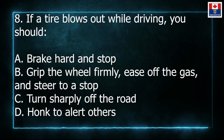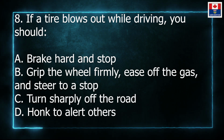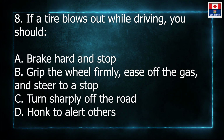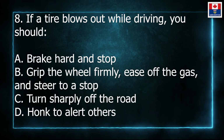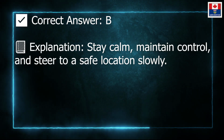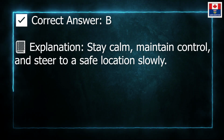8. If a tire blows out while driving, you should: A. Brake hard and stop. B. Grip the wheel firmly, ease off the gas, and steer to a stop. C. Turn sharply off the road. D. Honk to alert others. Correct answer, B. Stay calm, maintain control, and steer to a safe location slowly.